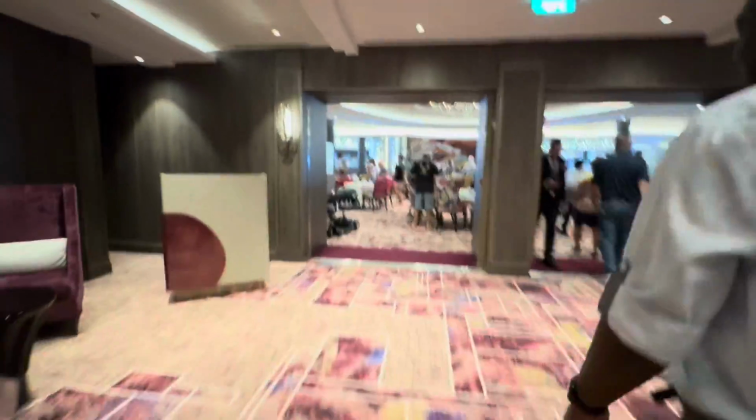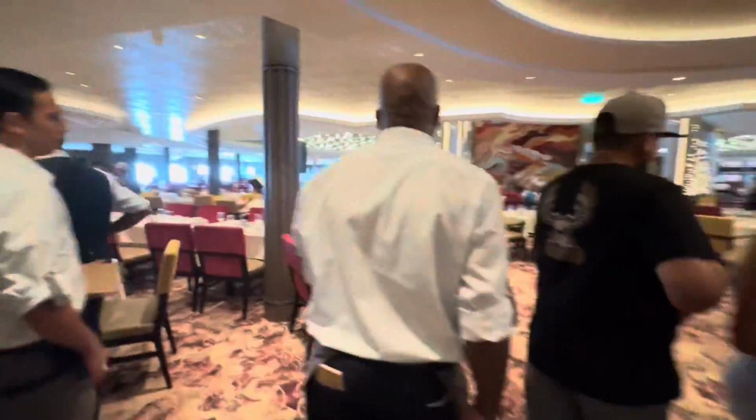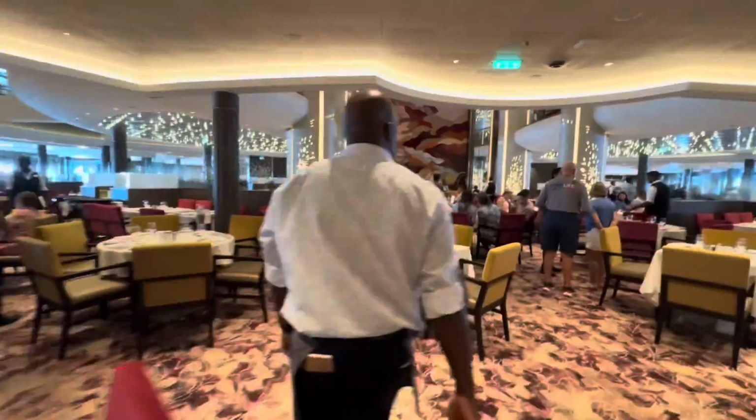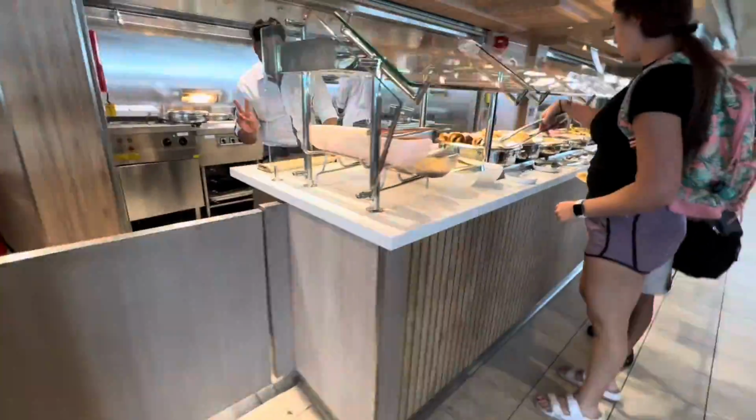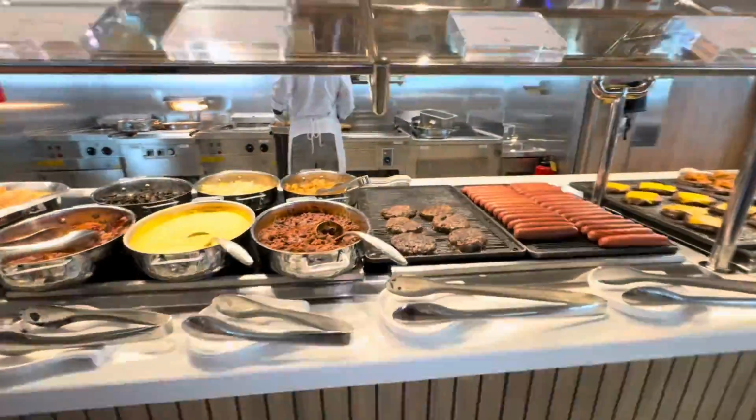You'll have either set dining time. For this sailing, it was 5 p.m. and 7:30 p.m., or you can do anytime dining. So you have the main dining room. You have the Windjammer Buffet, which is open for breakfast, lunch, and dinner. You have Promenade Cafe, which offers complimentary bites, sandwiches, coffee, things like that.